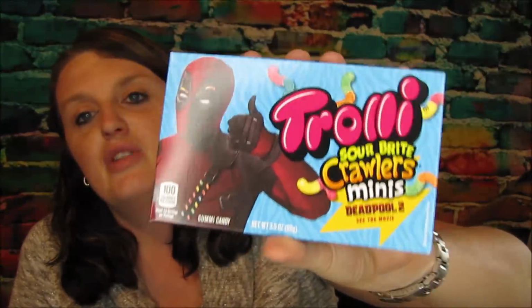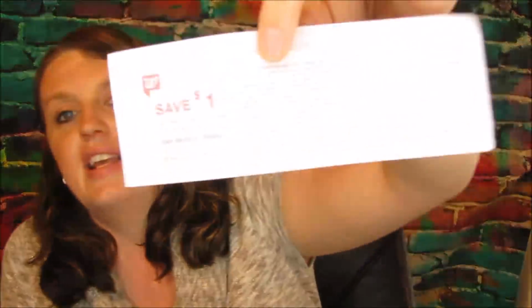Then they have the Trolli Gummies. Now these are the movie theater size. These were $1. You guys would pay $1, but then you guys can get a $1 registry reward. So do this deal as many times as you want, just separate transactions, and do not use that registry reward. So I wanted to share with you guys those deals.